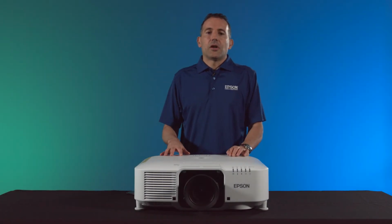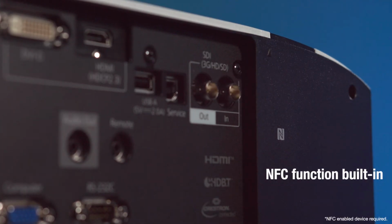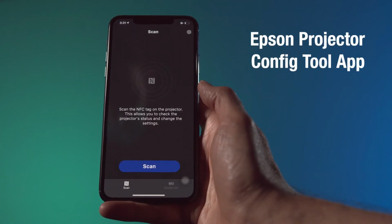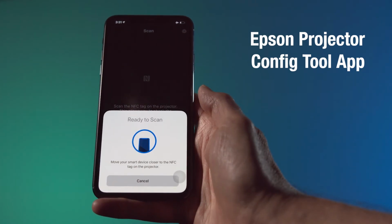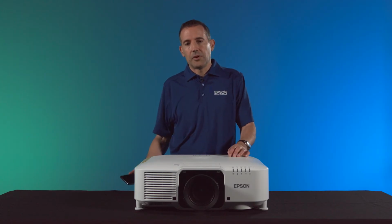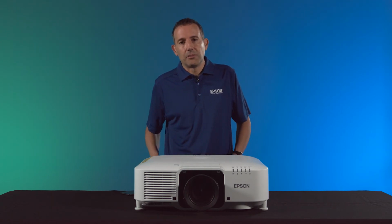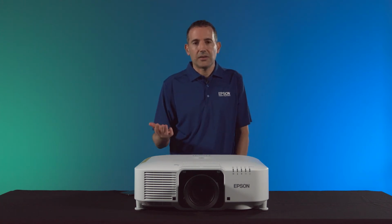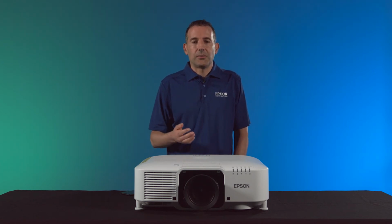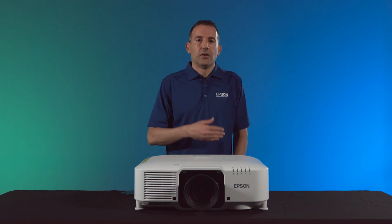Our engineers have been hard at work creating tools that simplify and speed up installations, and a great example of that is adding the NFC chip to these new EB-P projectors. So you simply load the Epson Configuration Tool app onto your phone, you click Scan, and you place the mobile phone close to the NFC area on the projector, and then this allows you to import and export projector settings. This is really useful, for example, when you're commissioning a large number of projectors. You may receive 30 or 40 projectors you need to install. You have certain settings regarding IP addresses, sleep timer, and all that. And now you can just use this app to transfer the settings from a master projector to all the others.